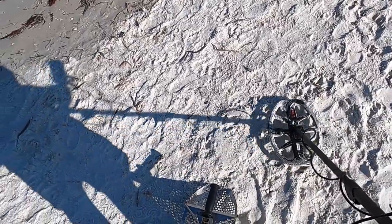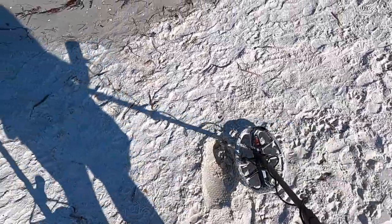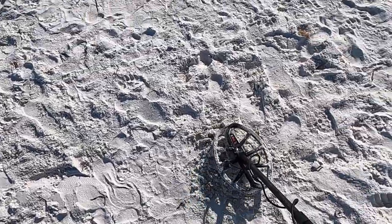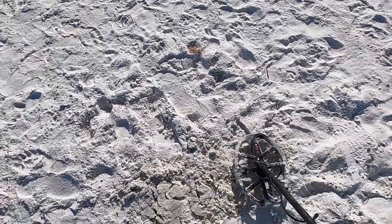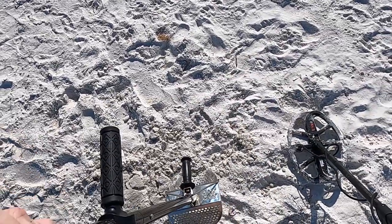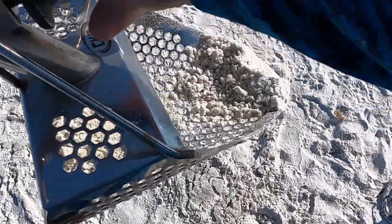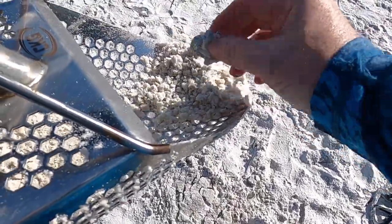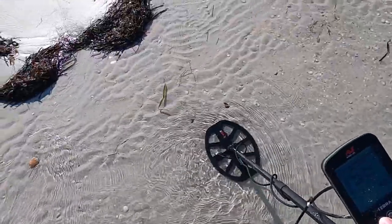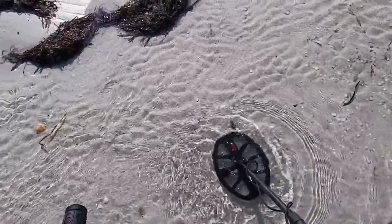A 9, not too deep. Let's see what we got. I see something that's just looking at me. Looks maybe foil. Something silverish. Yeah. It's foil. We've been foiled. 30 in the water here. Let's see what we got.